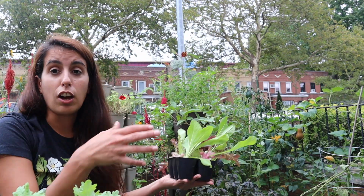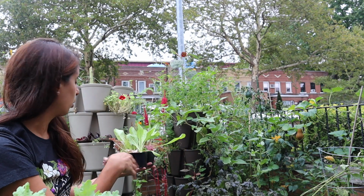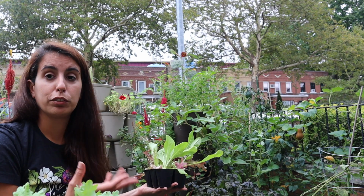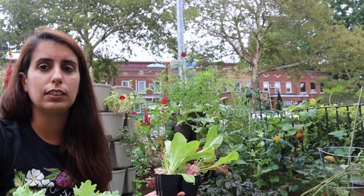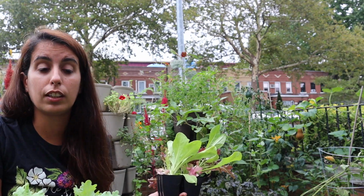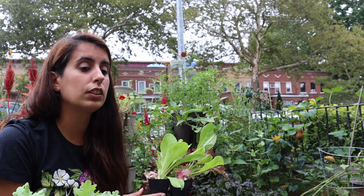I use organic fertilizer because I do know that they lose nutrients and they're not in the soil, they're just in this limited space that probably can run out of nutrients. So just be more mindful that they will probably need more fertilizer. But I don't use the synthetic kind. I like to use organic. I'm using a fish and seaweed emulsion one from Neptune's Harvest.